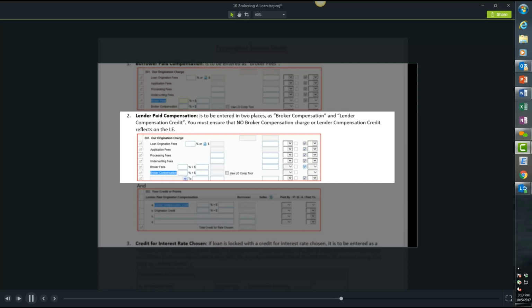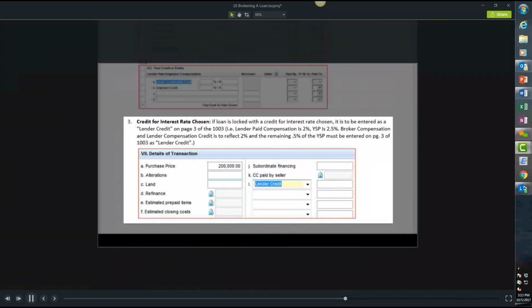So there's your screenshots. And just keep in mind as a side note that the Blue Crew, we aren't going to be able to tell you if you should go borrower paid or lender paid. That needs to be a discussion between the loan officer and the account executive. And you guys will have to determine the pros and cons of both and what's better for your borrower.